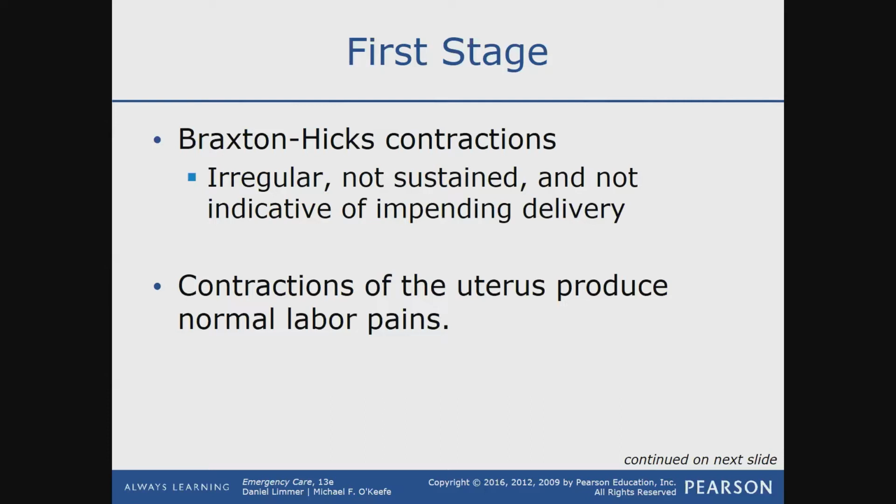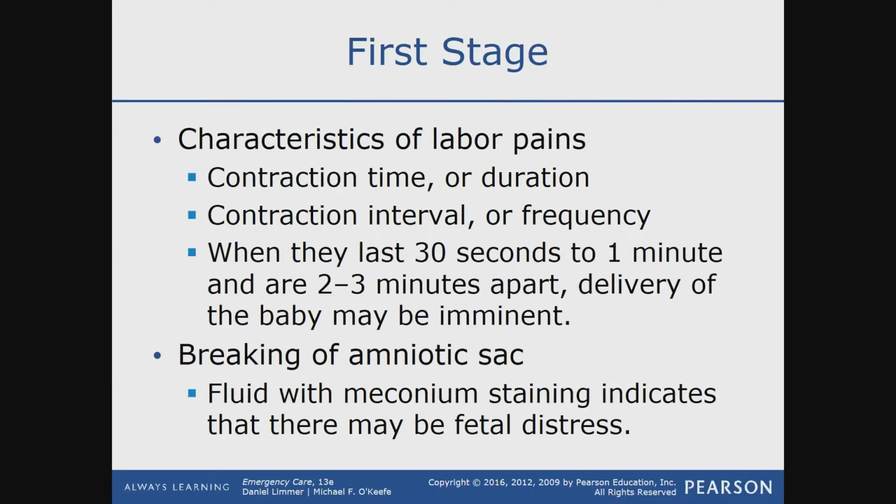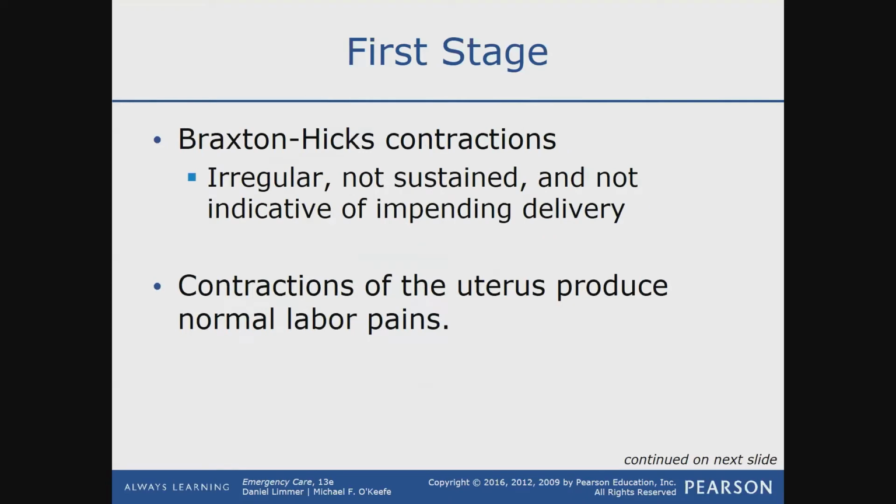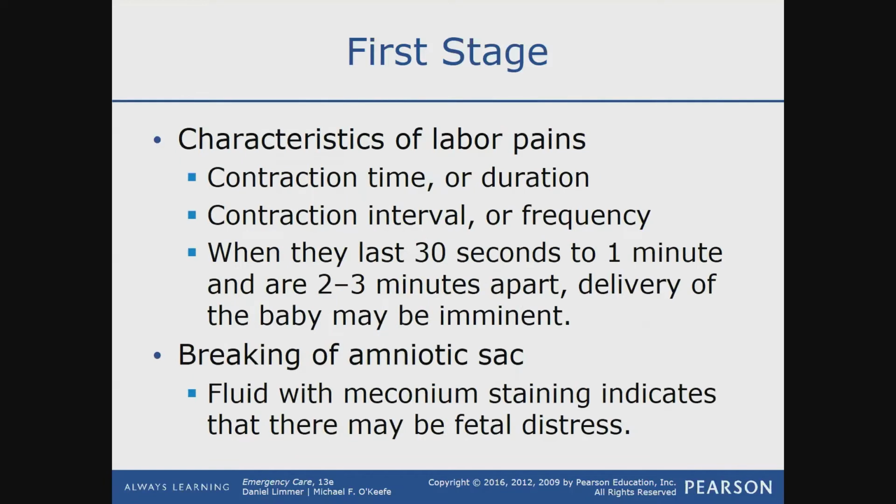Okay, so for this one, I always put irregular contractions. All right. Okay, so now they're breaking down first stage, second stage, and third stage of labor. So obviously, this does fall under first stage. Irregular contractions are not indicative of impending delivery.